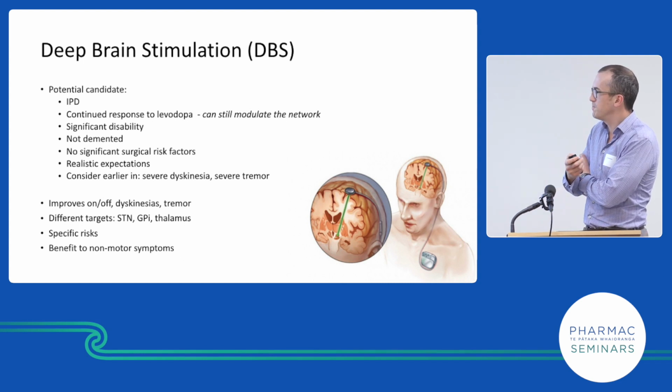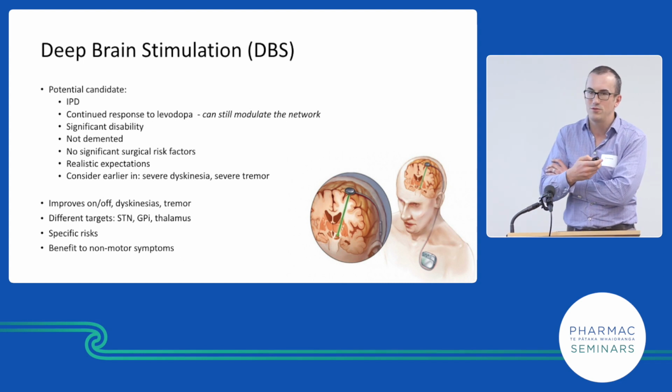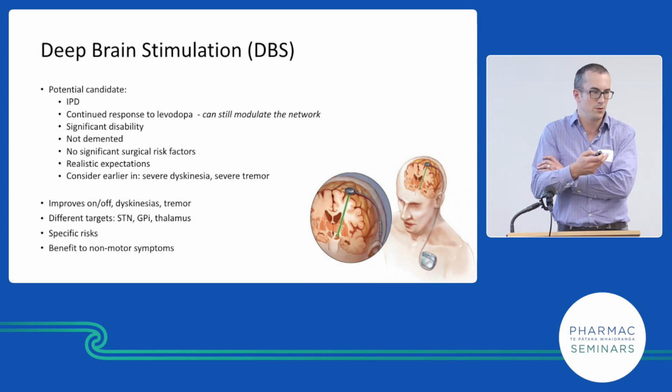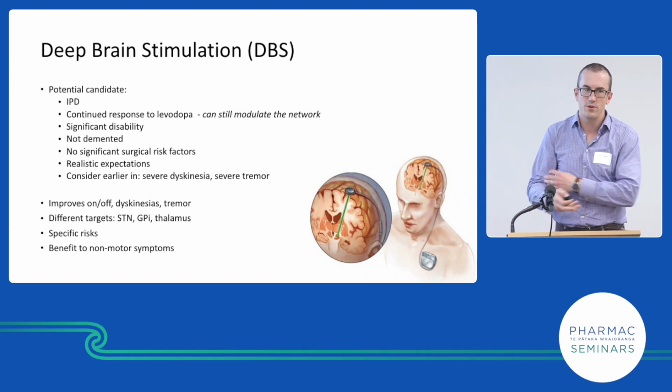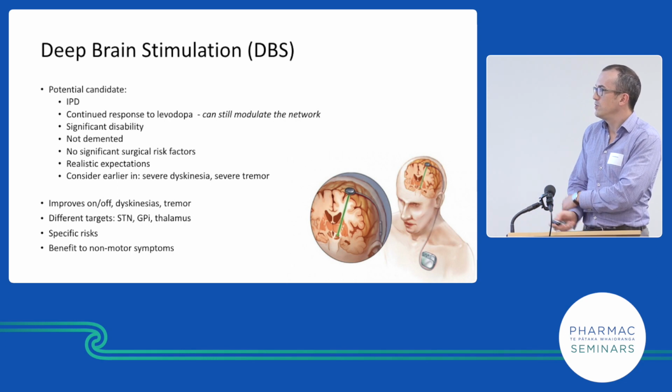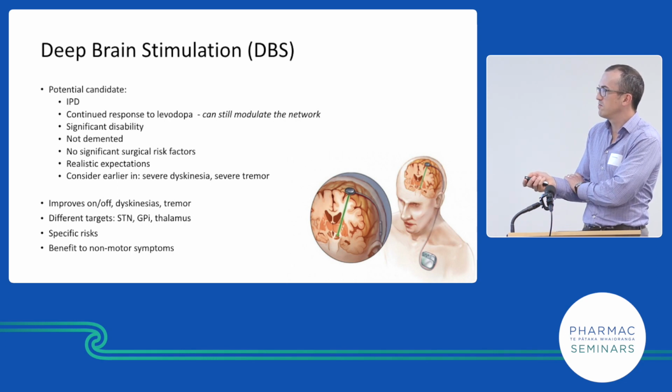And you want to do it before someone develops too many of the non-motor symptoms we're talking about. So if you leave it too long, they can miss their opportunity for this to be effective, because it won't help with those non-motor symptoms, it only helps with the motor ones. And so you want someone to be not demented, no major comorbidities, not psychotic.